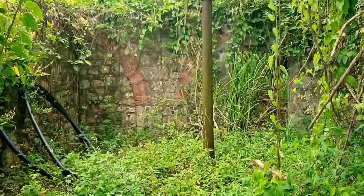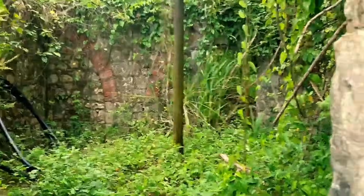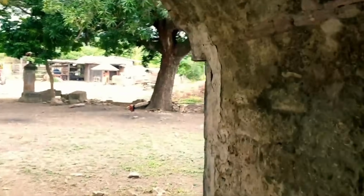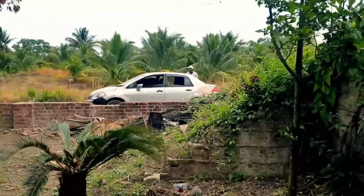Yeah, you see the bricks, guys. But it seems someone has taken over this place to farm or plant flowers. Alright, so yeah, we're gonna touch that. Yeah guys, so this is the front of the building.